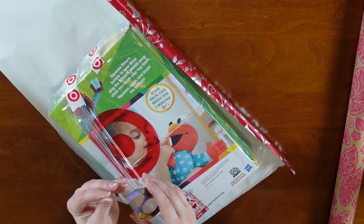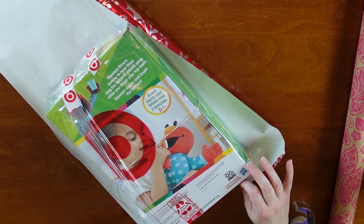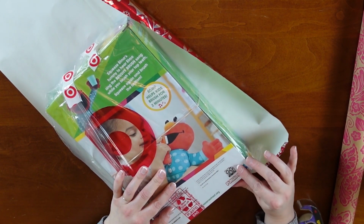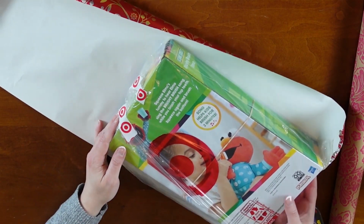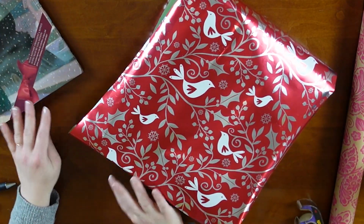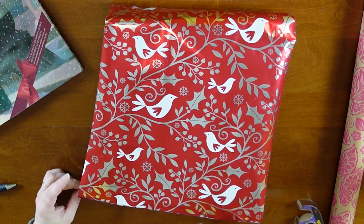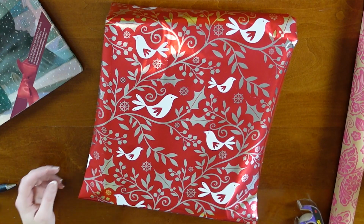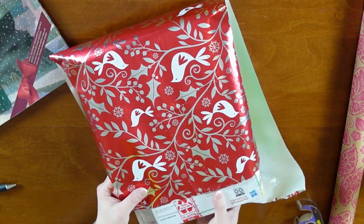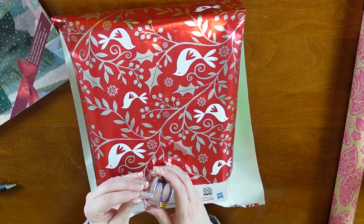And then I'm going to tape it like I did the other package to the bottom this time, and flip it this way. And no, there isn't quite enough paper on the bottom, but we won't let that stop us. Instead, I'll tape it right here.